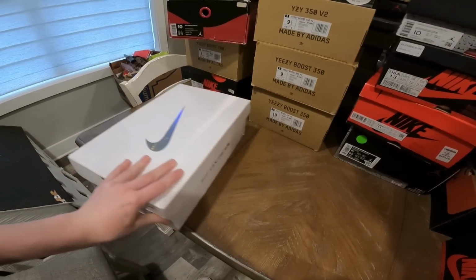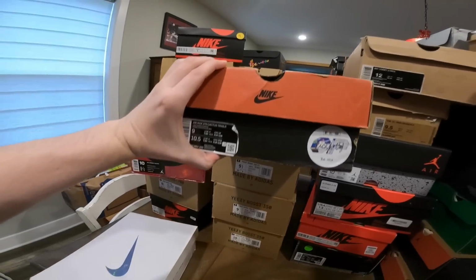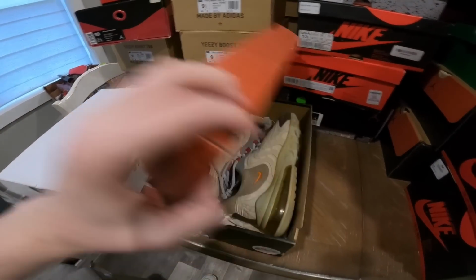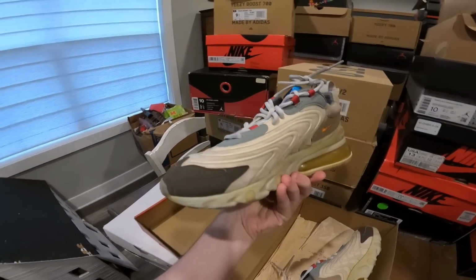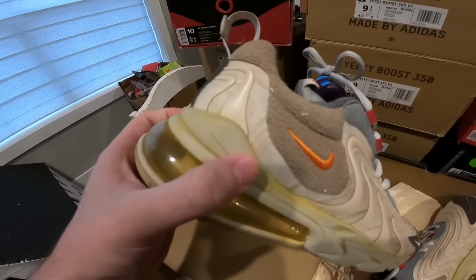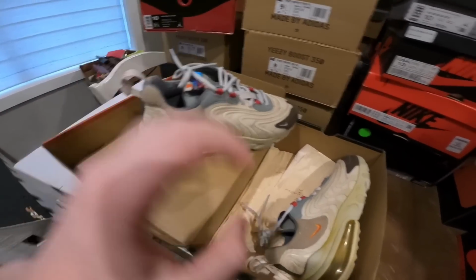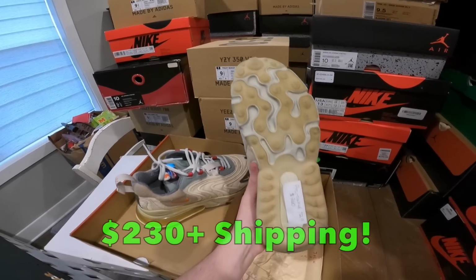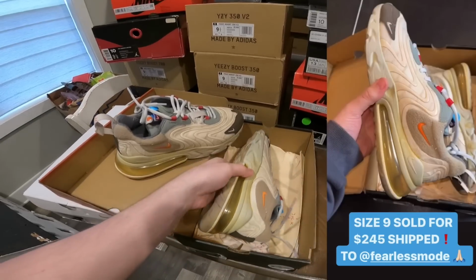Then the second order is a pretty fire pair of shoes, in my opinion. This is a pair of Travis Scott Air Max 270 Cactus Trails. Pretty clean in pre-owned condition as well, just like the Vapor Maxes. But yeah, not too bad of condition. For anyone that doesn't know, they do come pre-aged like that. These aren't all beat up. That's how they come. So they're still in overall pretty good condition. I sold them for $230 plus shipping. So it was $240. Whoop, just dropped the shoe. It was $245 shipped.